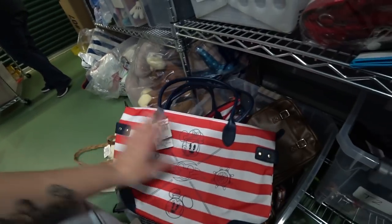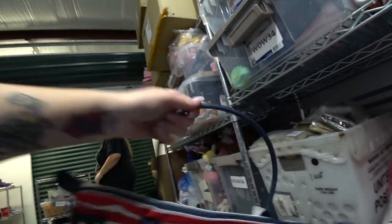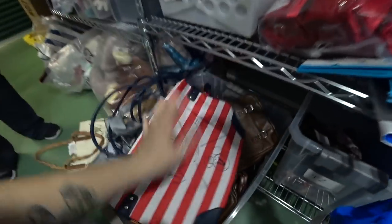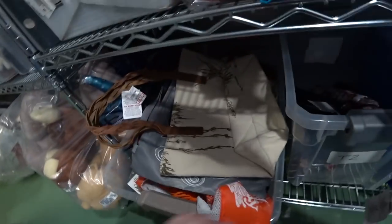Not sure if we saw this earlier, but it's a Disney Cruise Line Mickey and Minnie tote for $13.99 instead of $40. I like to use it on the cruises because the material seems kind of water resistant, so you can put your wet, damp towels and stuff from the beach in there. And when you get back to your room, just take it out. It's not going to ruin your bag or anything. But I love that Disney Cruise Line tote.